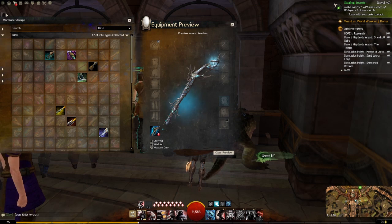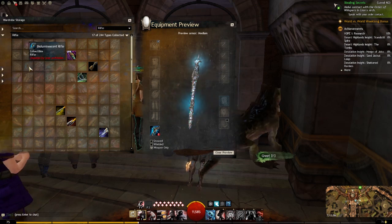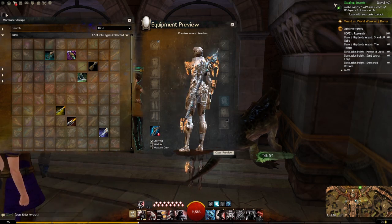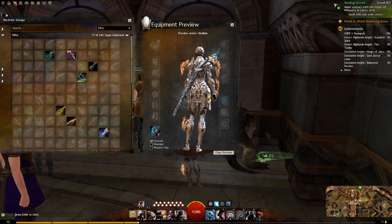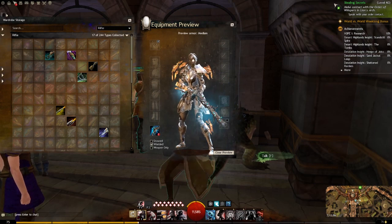The Sylvir class. I do like this. What the fuck? Bioluminescent rifle. That's fucking awesome. Let me see how it looks stowed. Yeah, I would have to change my skin, and it would have to be for my Sylvir. Wielded. That's fucked up.